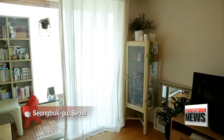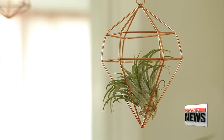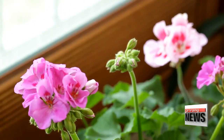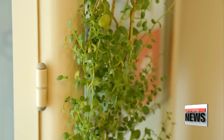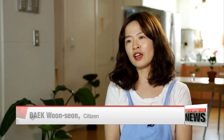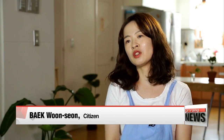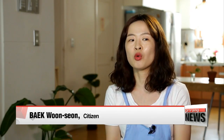This is an apartment in Seoul. Potted plants that decorate the living room bring to mind a small garden. Homeowner Baegun-sun began growing plants for the children and turned to planterior design a while ago. I kept plants since I got married, but increased their number because of my children's atopic dermatitis. I think it's effective. There are lots of plants that even beginners can easily keep. Peace lilies, laurels, and anthurium have air purification effects acknowledged by NASA, and they're easy to tend to.